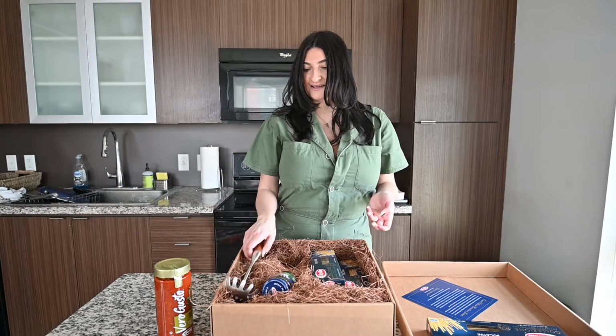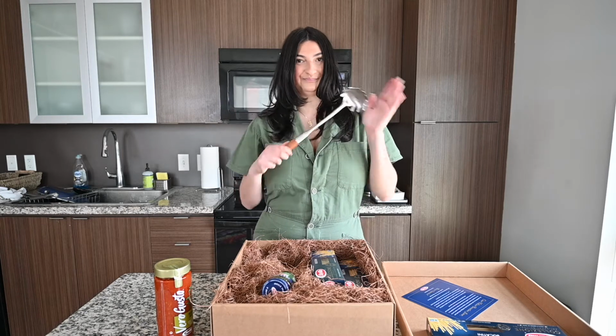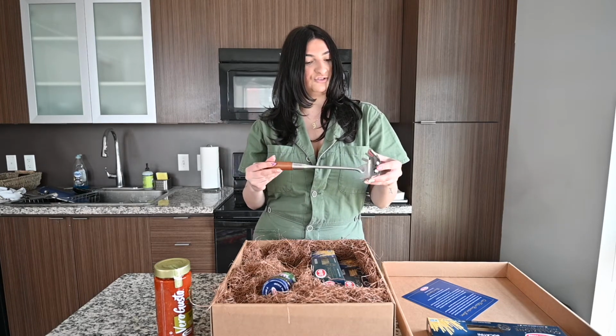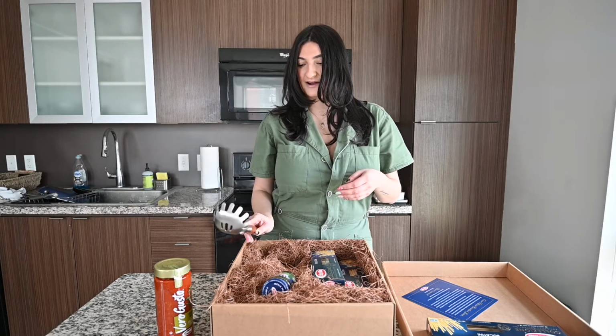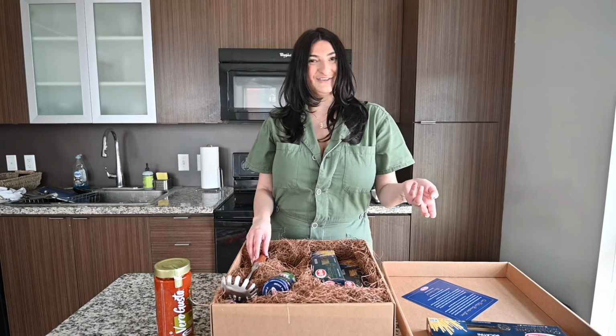And then, last but not least, to my full Italian grandmother status, they provided this Bucatini server, which, if you watched my last video, I was super heavy on the tongs, so I'm excited to try this out and see how that compares, and just overall, probably use every single box of Bucatini that they sent.